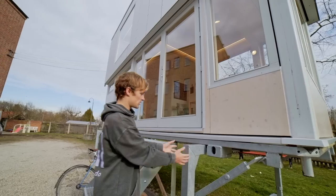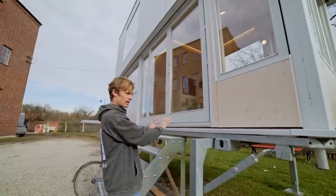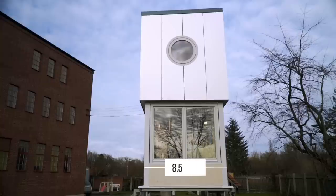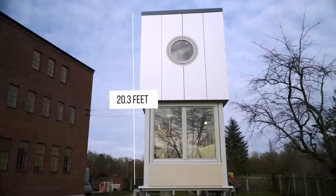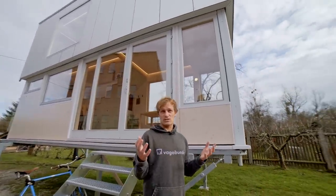You take the four pillars, put them in a horizontal way, put them inside, and you have a maximum width of 2.55 meters. But the house is quite tall. We have 6.20 meters of height at this house. In Europe and in Germany, we're not allowed to transport anything which is this high.